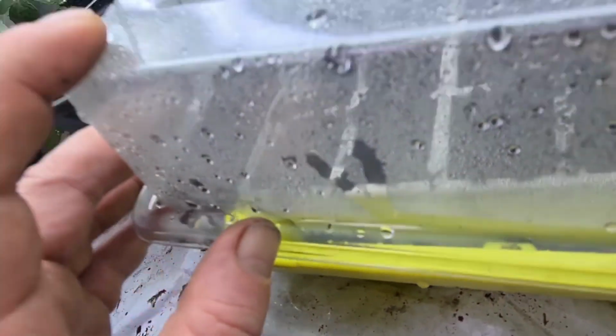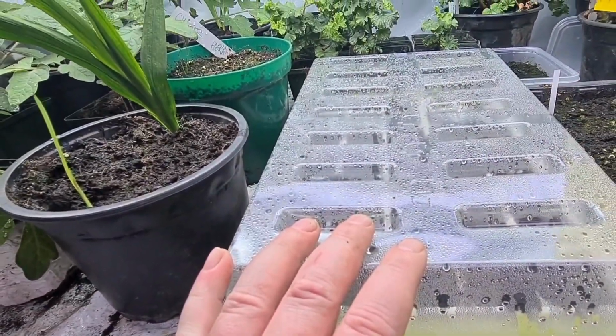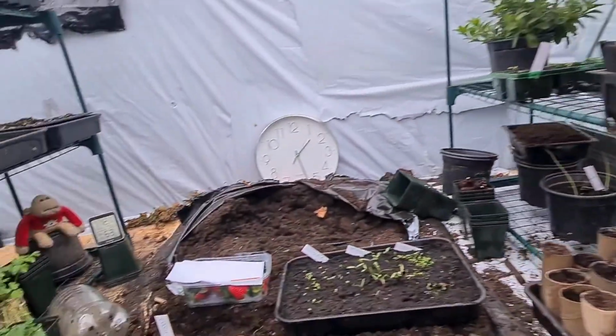It's a really nice propagator, this. I'm making a video on this over the next few days. I've been sent a couple of these, so I'll be reviewing them, which I'm looking forward to, but not this time. So yeah, that's a quick catch up and a quick look around my greenhouse.